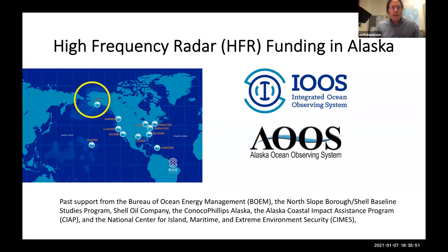I'd like to start out by thanking our funders for this high frequency radar work. The Integrated Ocean Observing System is a nationwide consortium that's really our instrumented eyes on the ocean from coast to coast in the country. There are a number of regional associations, and the regional association for Alaska is AOOS, the Alaska Ocean Observing System. Our funding for this project gets allocated by Congress and sent to AOOS, which is a branch within NOAA, our local regional association, and they're supporting the ongoing work that we're carrying out here at UAF. But I'd also like to acknowledge that we've had significant past support from the Bureau of Ocean Energy Management, BOEM, and a number of other entities that are listed at the bottom of the page here.